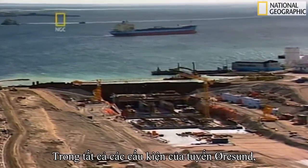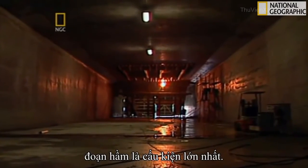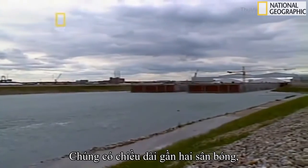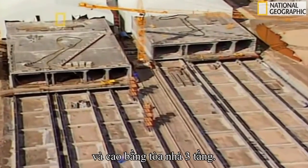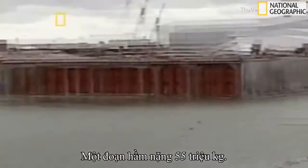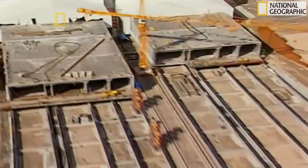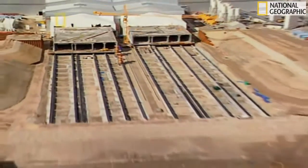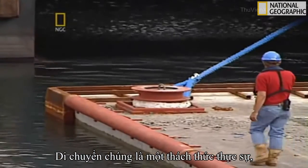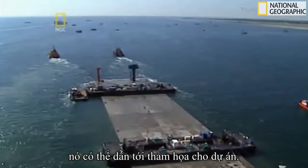Of all the monstrously large parts of the Oresund link, the tunnel elements were by far the biggest. They were nearly the length of 2 football fields and as high as a 3-story house. A single piece weighed an astronomical 55 million kilograms. Moving them was an enormous and dangerous challenge, one that triggered the most catastrophic accident of the entire project.